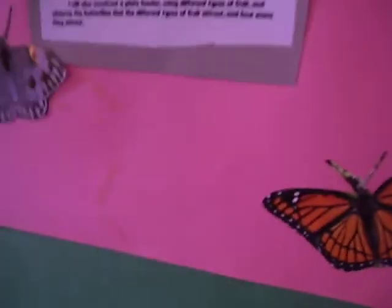This is the little yellow. This is the Mormon meadowlark. And somewhere on here is the painted lady. I think this is one of the painted lady varieties. And I don't remember the exact names of all of them. Sorry about that. I think this one is the dogtail. But I think they're all really pretty.